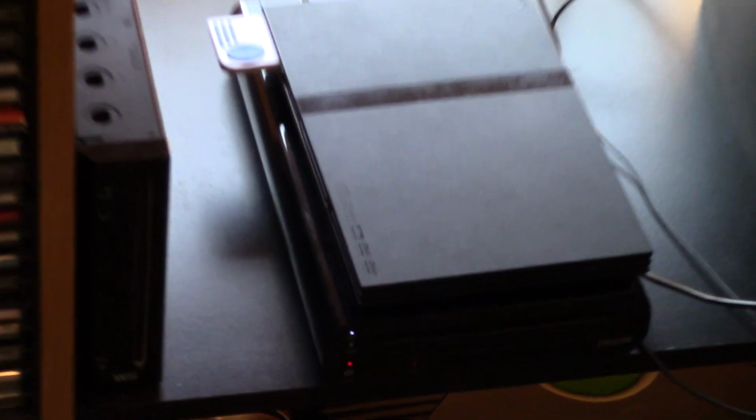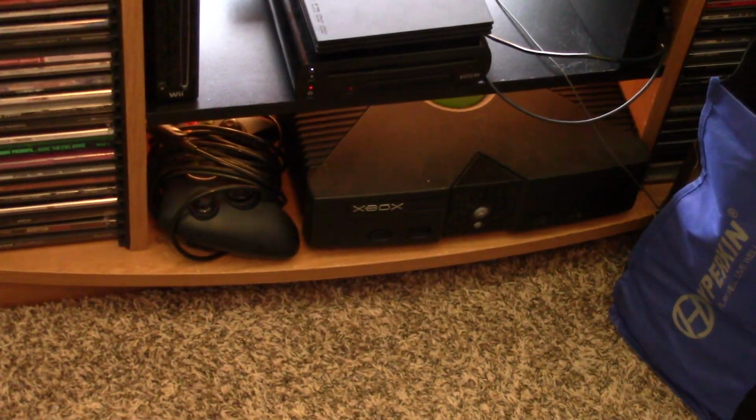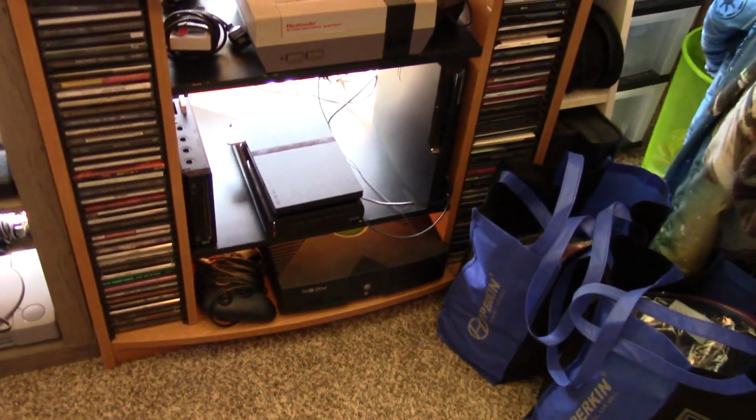Down here I've got the Wii U. I don't know why I have the PS2 Slim stacked on top of the Wii U like that. It's not plugged in, but the Wii U is. Got my original Wii right there because I was playing that recently. And my PlayStation 3. And then on the shelf below, I've got the Duke, and that means the original Xbox. Yep, original Xbox and Duke controller.